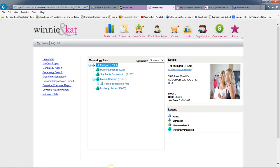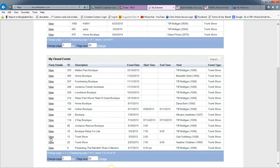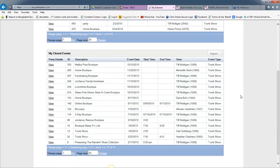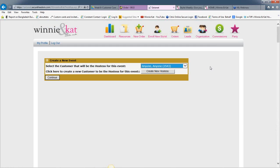Now, one of the most common questions is, how do I create a party and enter orders? So here's the party button, the upper right-hand corner. I'm going to single click that. Here's a list of my open parties. Here's a list of my closed events. And of course, there's pages on there. So if you don't see a closed event, you can go to a different page. I'm going to add a new event here because I'm going to create a new party. I'm going to create a new hostess so I can show you how to do this.